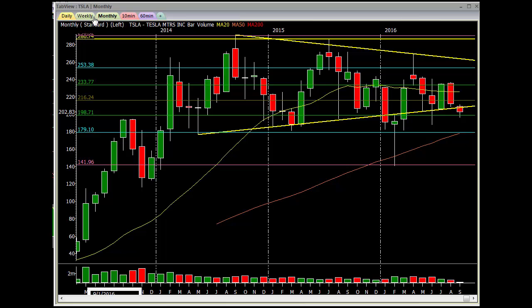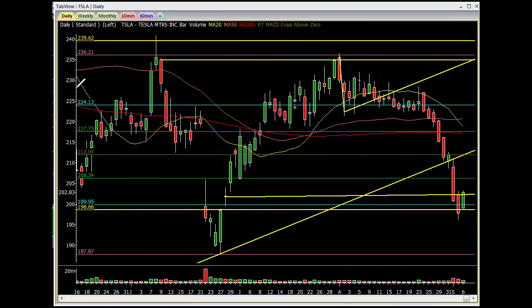Tesla, our favorite. So Elon comes out and tells everybody that everything's okay, Project X, we're all good, blah, blah, blah. No, he didn't. I don't know what he said. Don't really care, to be honest with you. But we had a nice fall. We covered our shorts. We hit the gap fill right here at 198.66. You'd expect a bounce, which we got. We did come above this gap fill on a closing basis. So at this point, this stock's not bad.